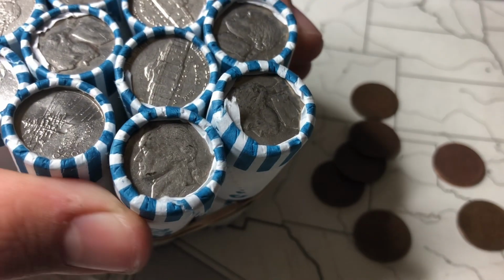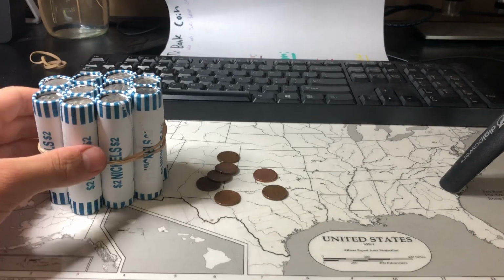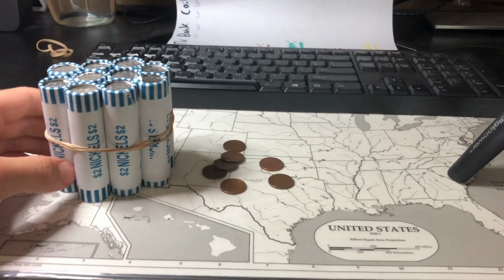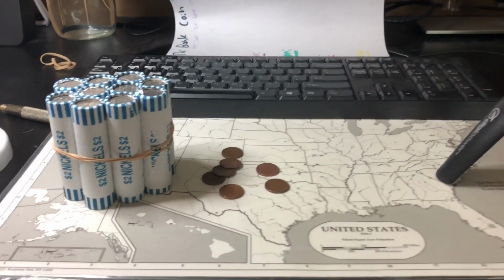Possibly an old ender right there. Let's flip them over. And I don't see any enders, but yeah, hopefully we have maybe like a war nickel or buffalo nickel, or it's just some older Jeffersons. But I'll get started on this now, and hopefully we are lucky.